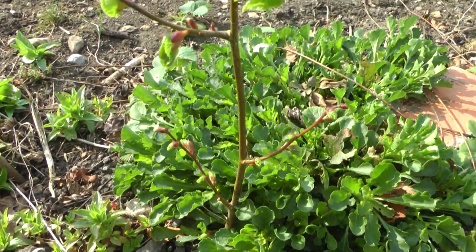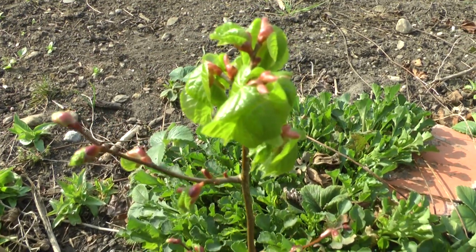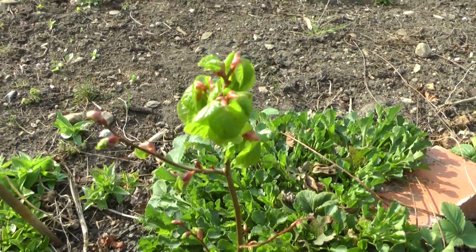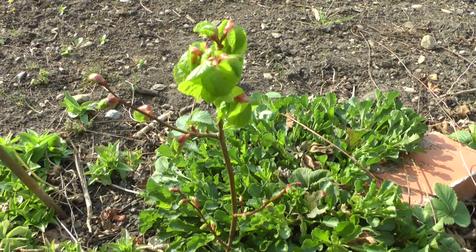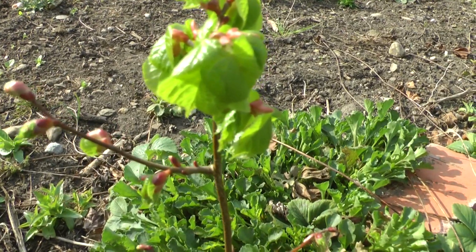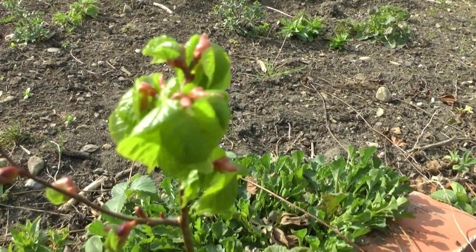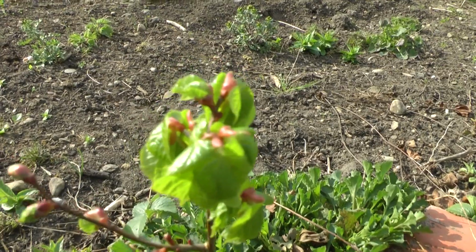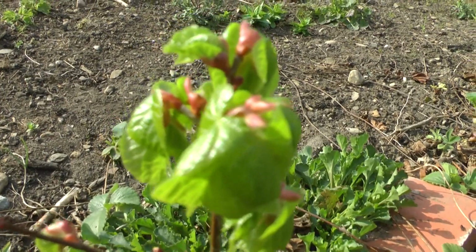And this is one of the young lime trees which I bought last year. There are 4 of them. Just coming out, and they will eventually be moved into the woodland. These lovely lime green leaves, and those red scales round the buds.